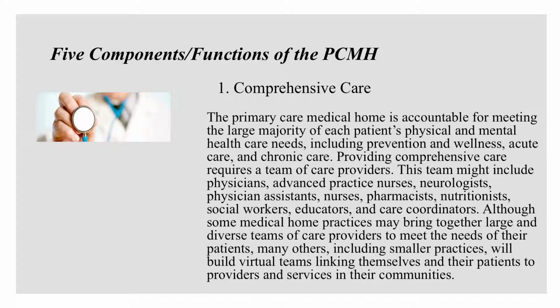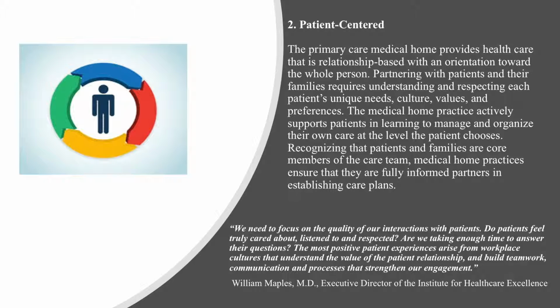Looking at comprehensive care, obviously you're going to be working with a whole team of providers, and this could include a wide variety of folks: physicians, PAs, nurses, neurologists, pharmacists, nutritionists, social workers. Although some might bring together large and diverse teams of care providers, they will also build virtual teams linking themselves and their patients to providers and services in their community.